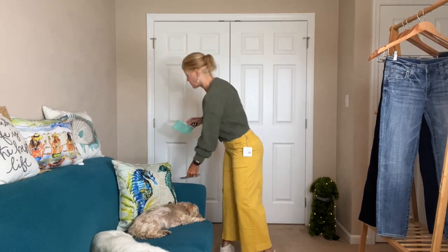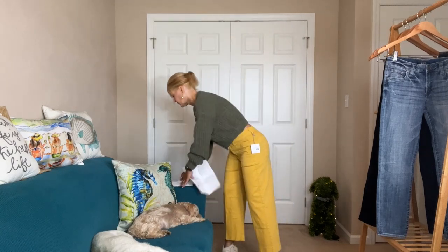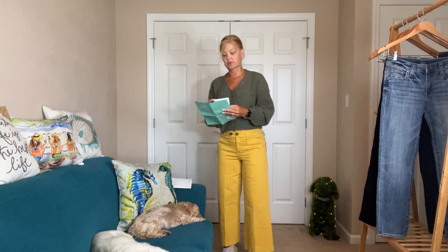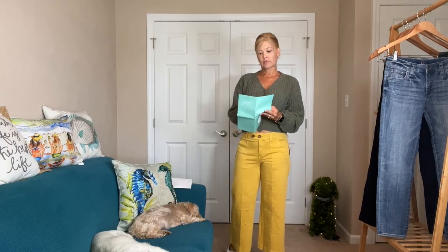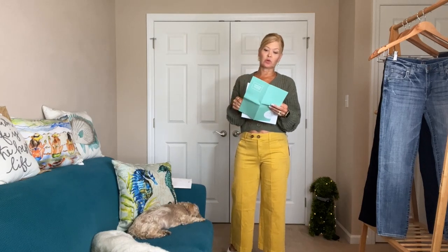So you do get an envelope that has your pricing sheet, ideas with how to wear the items, and notes from your stylist. This is my pricing sheet, which we're going to get to in a minute. This is Fix 111, and my stylist is Victoria.